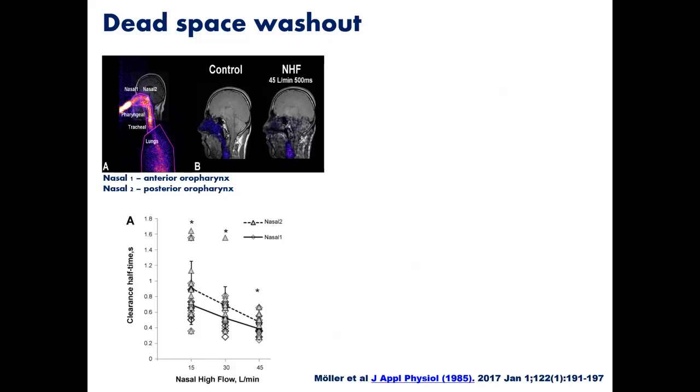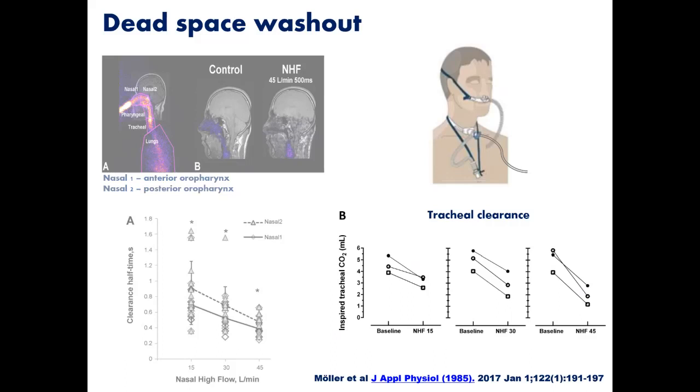Interestingly, they noted that the clearance seemed to occur beyond the soft palate, suggesting that the washout occurred not just in the upper pharynx, but in the lower airways. To test that, they did a second study which measured the carbon dioxide levels at the tracheal level in patients with tracheostomy. And indeed, they saw that the tracheal clearance of CO2 also responded to high flow nasal therapy, again in a flow dependent manner.